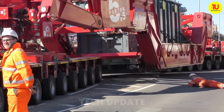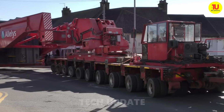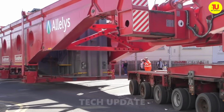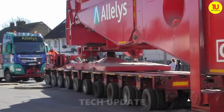Tight corners and a low railway bridge? No problem, they had to navigate those like a pro, all while making sure they didn't scrape or cause any damage. Getting up those hills? That wasn't just a matter of steering, it was sheer brute power. It's like trying to push a mountain uphill, but with the right equipment and skill, they made it happen.